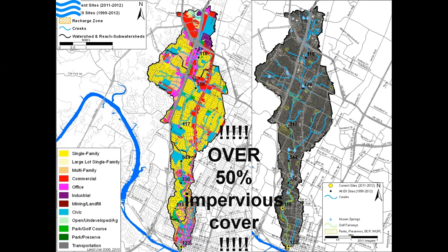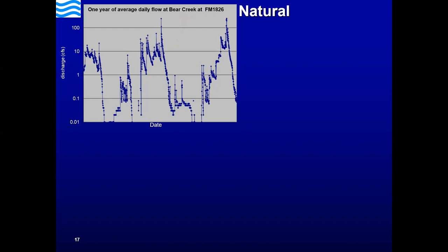When rainwater can soak into the ground gradually, and I'm going to show you all a natural one. Here we have a natural hydrograph for, I think this is Bear Creek at FM 1826. The peaks are showing you rainstorms and the pits are showing you dry periods. But it should overall represent kind of a sigmoidal graph. This is a natural flow regime for a Central Texas stream. And in a natural flow regime, you kind of have a gentle ebb and flow.